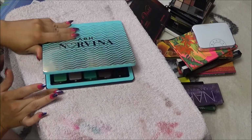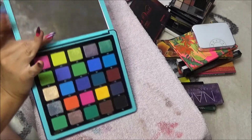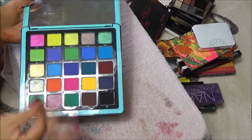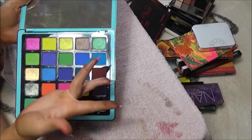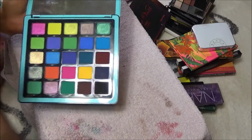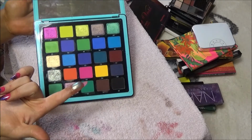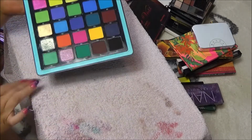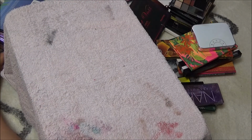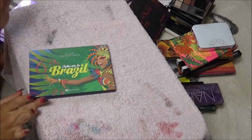So, ABH Norvina collection. This is the volume 2, if I'm not mistaken. Yes, the volume 2. I love this. The blues work so well. Honestly, ooh, I put my finger in a pink. Ooh, this one I love. And look, they don't even swatch that well, but I'm telling you, these work so, so well. Let's swatch this shimmer. I know it swatches good. Look at the duochrome in that. Oh, so pretty. But yeah, I am not giving this away. I love this. This is a really nice palette. I have pulled it out several times and it has worked well. I don't know, I think it got kind of a bad rap.